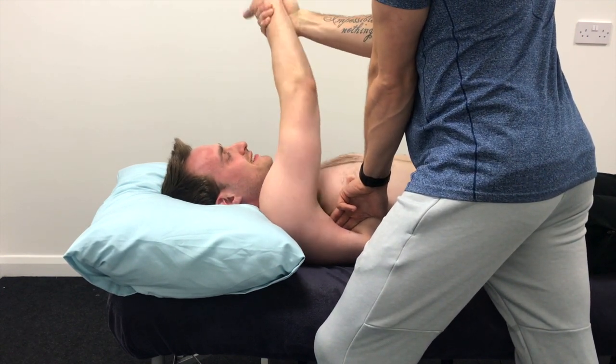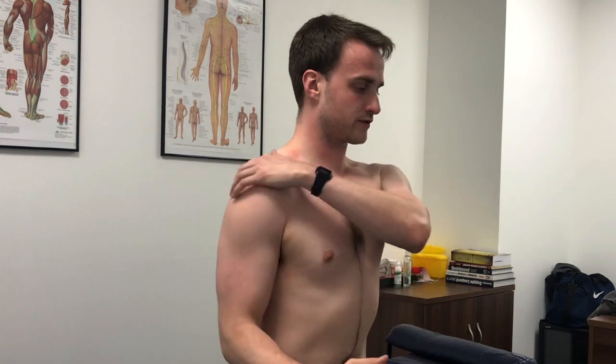And as Seb showed there, he feels a bit of traveling pain into the elbow. Okay, how's that feeling now? Yeah, not bad. Any pain? No restriction, I can feel it restricting. Good. It's more restriction this side now. Okay.